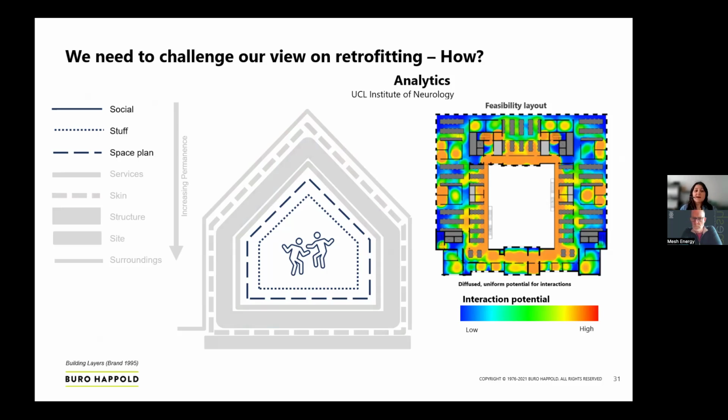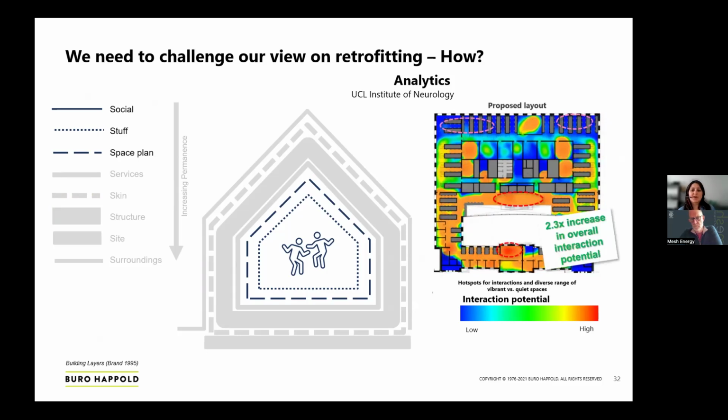So our analytics team worked on the people flow analysis of the current UCL Institute of Neurology. Their layout at feasibility created quite a uniform potential for interaction. And what they were really keen on was changing up the layout they had put forward so that they could have a bit more dynamism in their space to create a nice environment for their academics and students, etc. And actually, through people flow modeling, they changed that layout. They changed the space plan to create hotspots for interactions, but also create much more quiet spaces for deeper work, and also for certain neurodiversity traits.